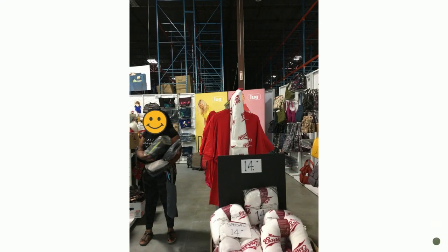So here we are back up at the front of the store, and I've now panned slightly to the right. So right at the front here, you see just some neck pillows. I don't think there's anything special about them other than that they were sort of custom done for I'm not sure what.